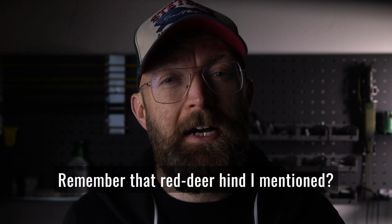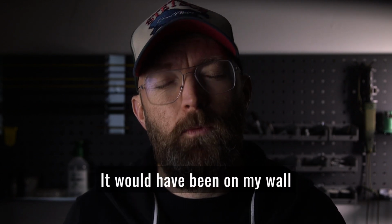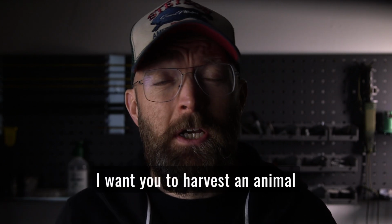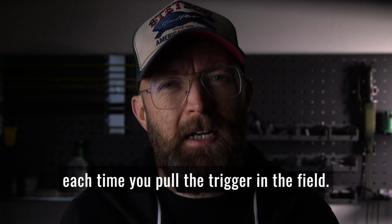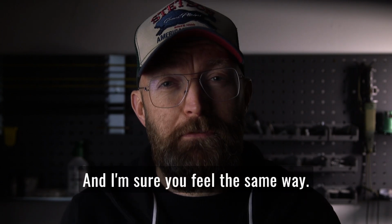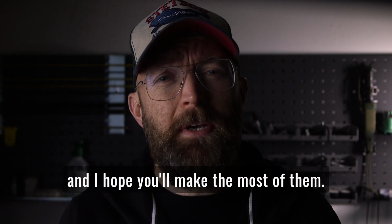Remember that red deer hind I mentioned. It wouldn't have suffered if I'd run through these checks. That kudu bull, it would have been on my wall if I'd run through these procedures. I want you to harvest an animal each time you pull the trigger in the field. And I'm sure you feel the same way. I know for sure that these checks can help you, and I hope you'll make the most of them.